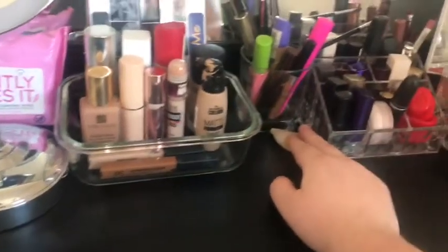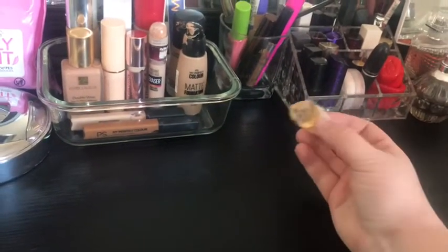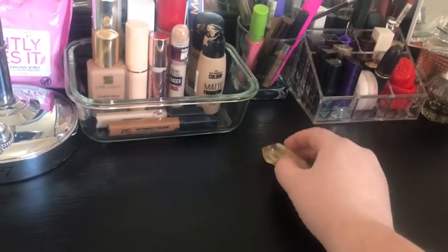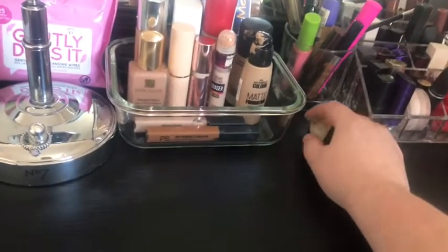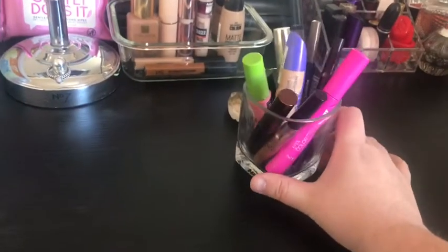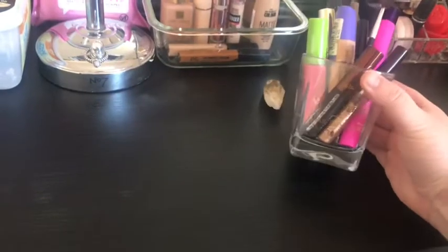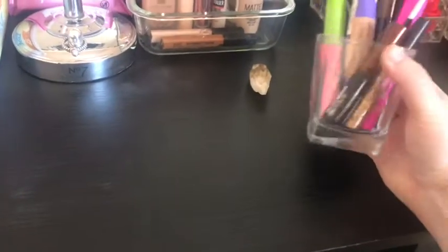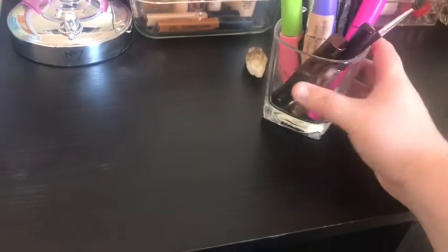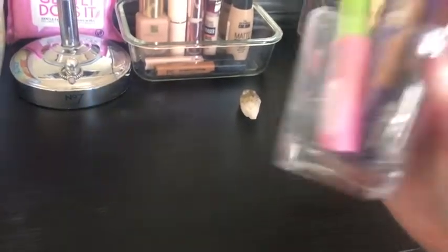Then I have just got a little gemstone. My mum gave me this, and it's meant to bring positivity. So that's just sitting there. And then in here I've just got an old whiskey glass. It's Matt's, and it's basically about Game of Thrones. It says all men must serve. So yeah, but it just fit in there really nicely.